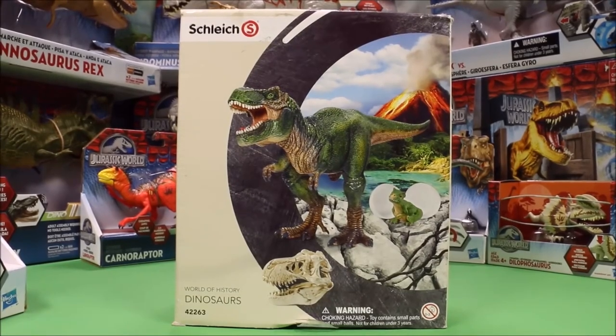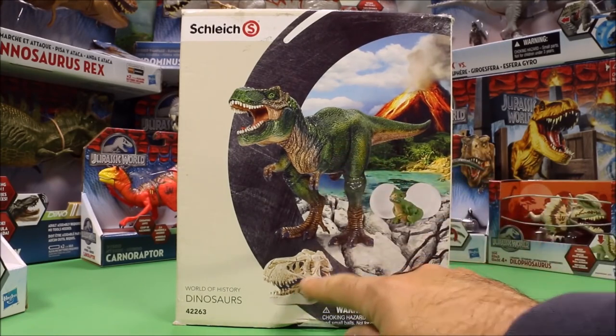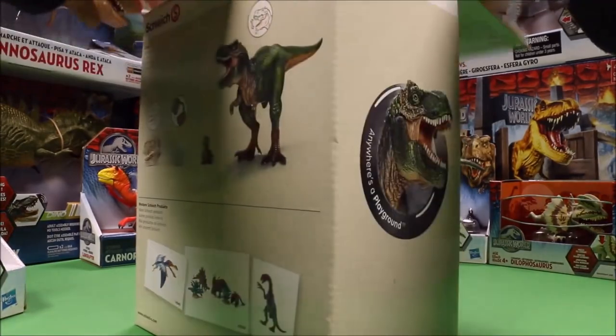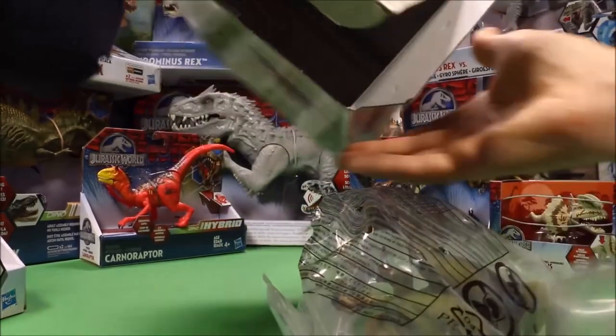Okay, then this next one is awesome. It was actually too big to fit into the egg. This is a Schleich set. This is from World of History Dinosaurs. This is set 42263. It includes a T-Rex on the hunt. So you got a T-Rex, you got a skull, a baby T-Rex, and an egg. Awesome. Let's go ahead and open this up and check it out, because it looks totally cool.